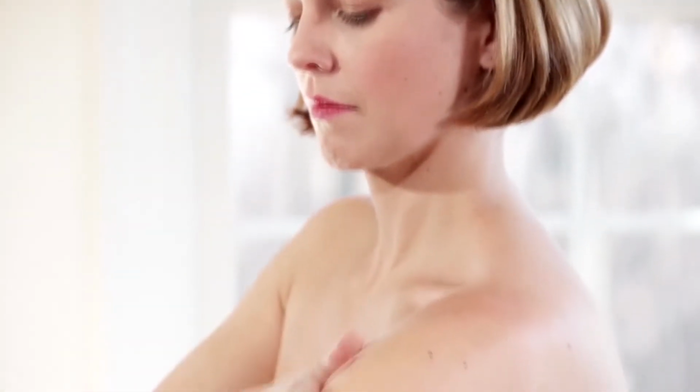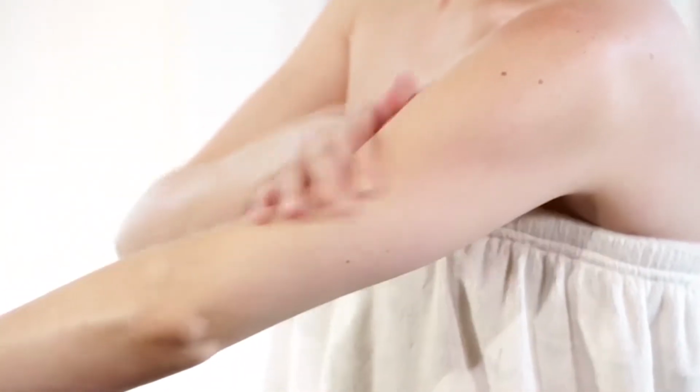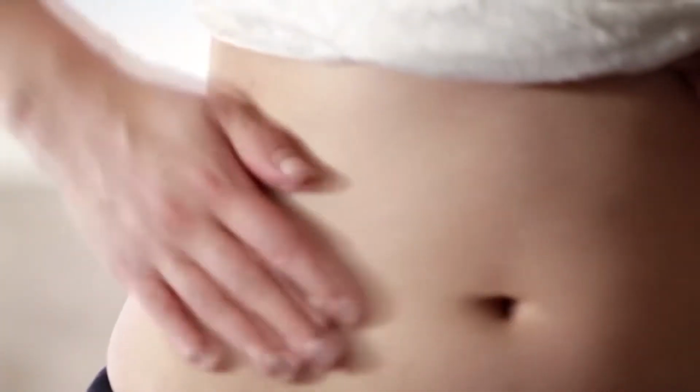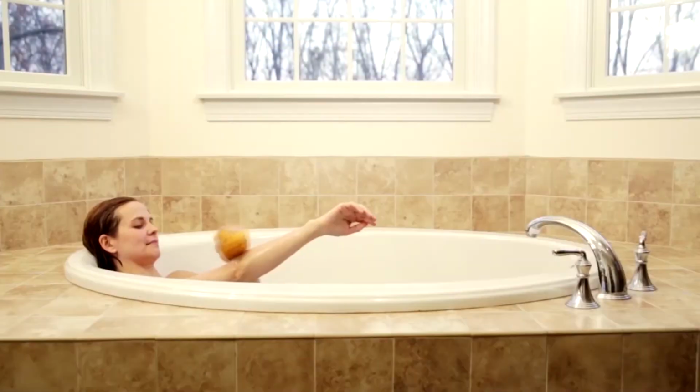8 of the products found in the set are a collection of the most popular recovery products purchased by moms, such as an abdominal wrap, firming paste for the stomach, stretch mark product, postnatal tea, feminine wash, herbal bath, a natural soap.